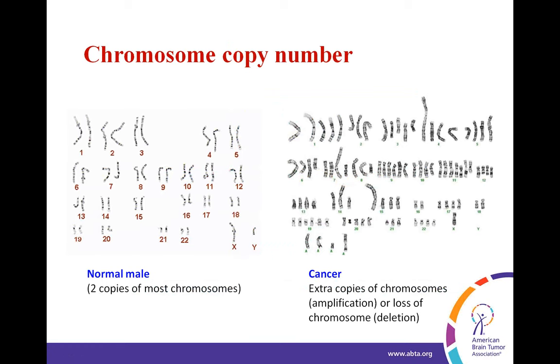The other test that can be done is to look at chromosome copy number. So in all our cells, we have two copies of every chromosome. And here, this is a man. So the only exception is that they have an X and a Y chromosome. A woman would have two X chromosomes. This is what a normal cell with a normal chromosome number looks like, two copies of everything. On the right side is a cancer cell showing that some chromosomes have extra copies. Some of them are missing parts of the chromosome.